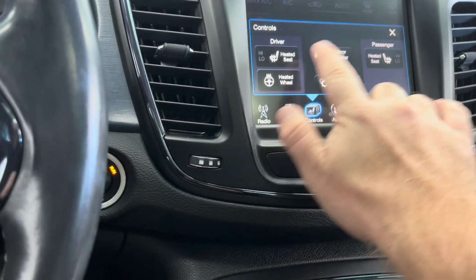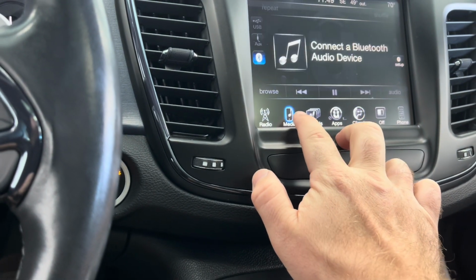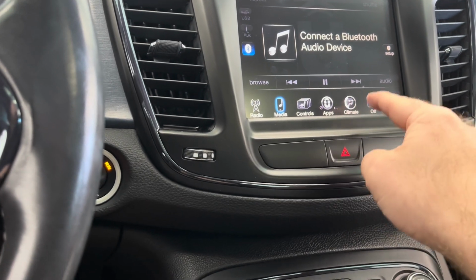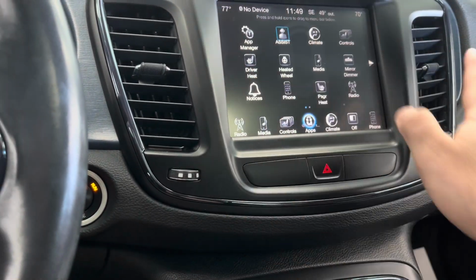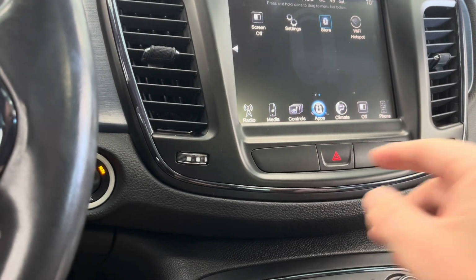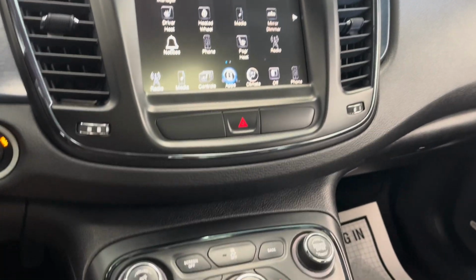Okay, you will have heated seats and your heated wheel. There's your media, so you can hook up your phone, connect the Bluetooth audio device. Okay, again, your climate is right here, so you can control that here or here, which is really nice. Everything is powered by Uconnect, so you can customize that however you'd like, download all kinds of apps. Pretty great for a 2015.